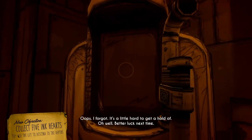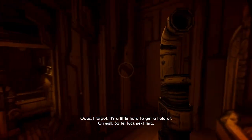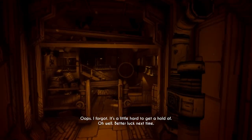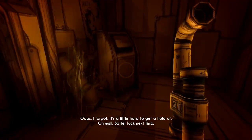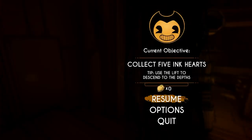Wait, is that a gun? It's a little hard to get a hold of. Wait. Oh, well. It's a fake! Better luck next time. Are you kidding me? Why? How long is this chapter?